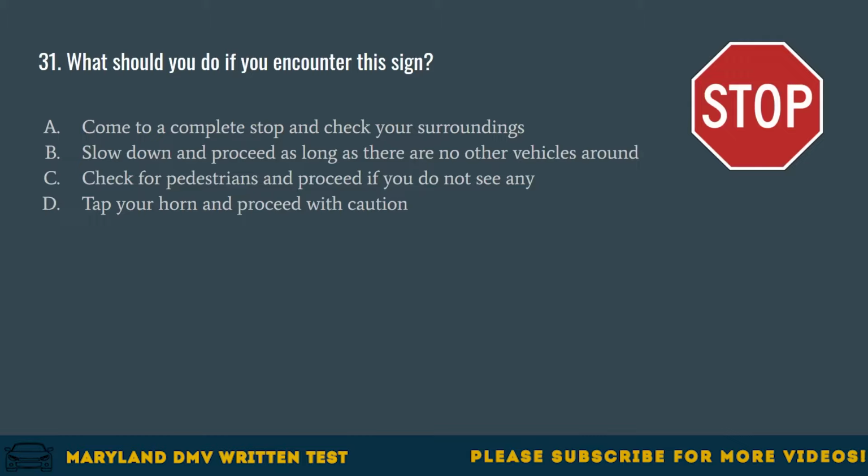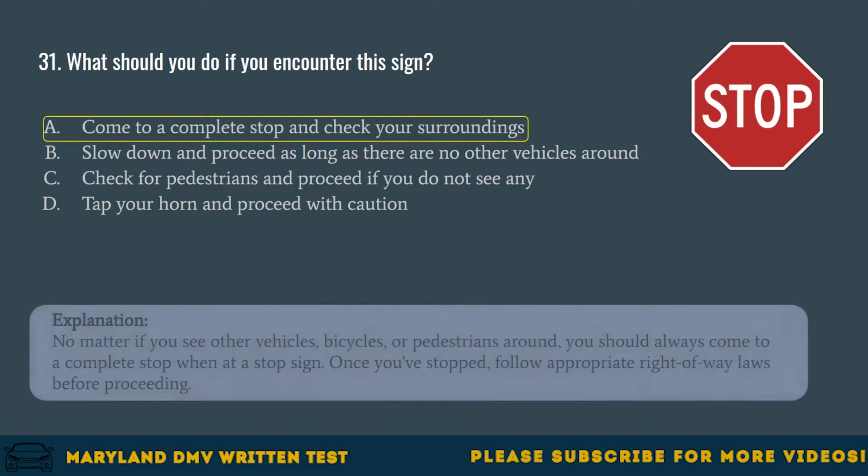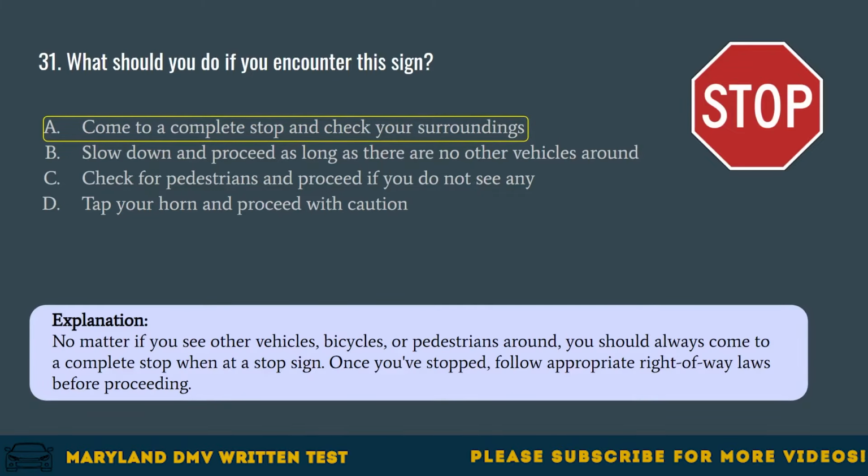A. Come to a complete stop and check your surroundings. B. Slow down and proceed as long as there are no other vehicles around. C. Check for pedestrians and proceed if you do not see any. D. Tap your horn and proceed with caution. The correct answer is A. Come to a complete stop and check your surroundings. No matter if you see other vehicles, bicycles, or pedestrians around, you should always come to a complete stop when at a stop sign. Once you've stopped, follow appropriate right-of-way laws before proceeding.